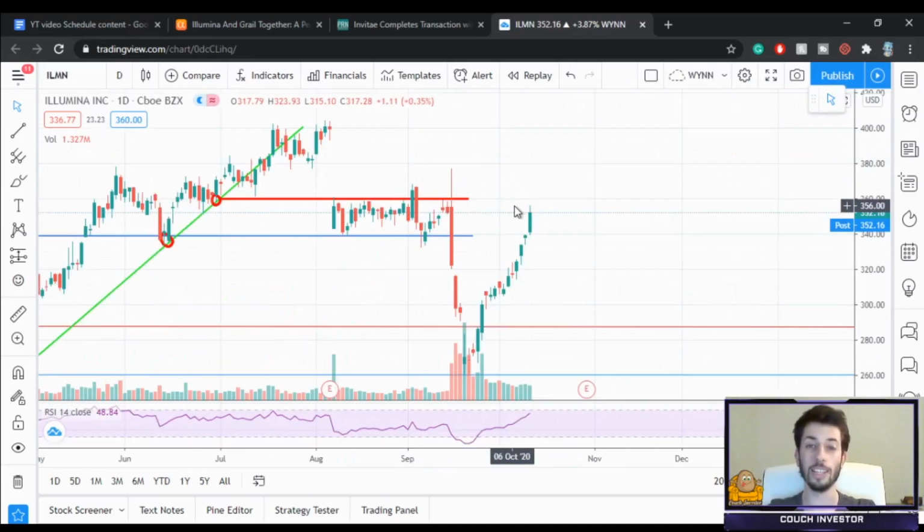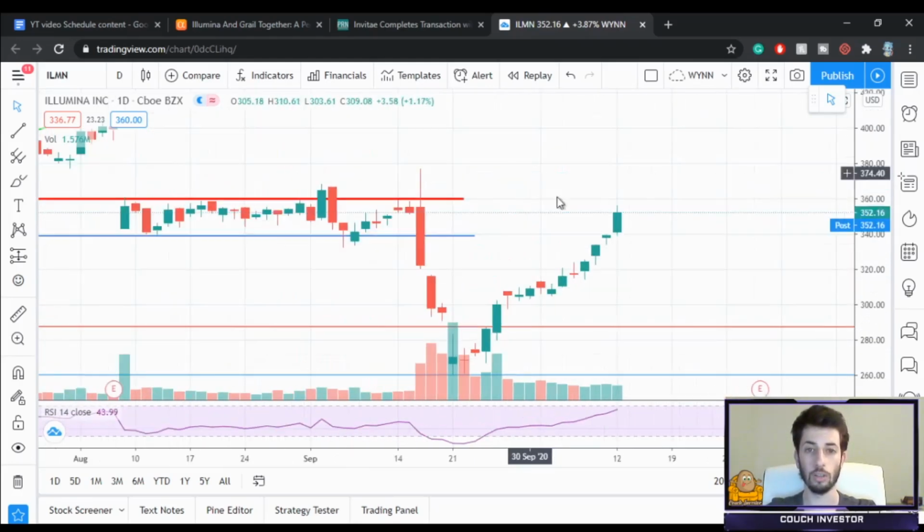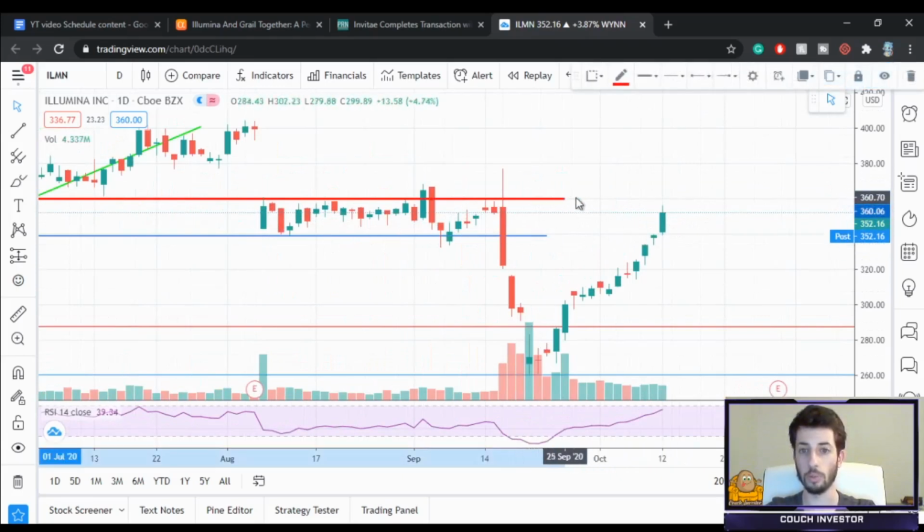All right, so for Illumina, it's actually the opposite. We peaked a while ago at $400. Since then, huge gap, selling down to around $345. Then again, huge selling all the way back down to $216. Since then, the stock has rallied up, I think around 32%, to around $352. Now, obviously, as you can see, this will start to become a resistance line right around $360. So stay tuned for that.